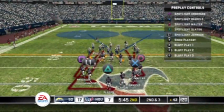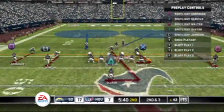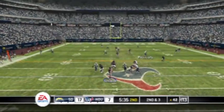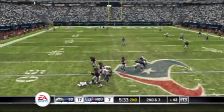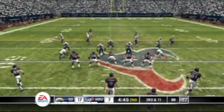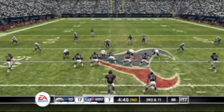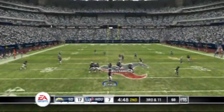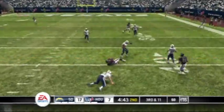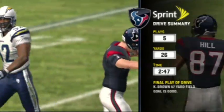They'll need about 3 yards here on second down. Under heavy pressure, he's sacked. Short pass. And he's dropped as soon as he makes the kick. Good. Here's a look at the drive summary presented by the Sprint.